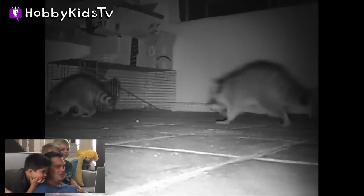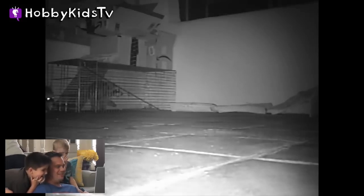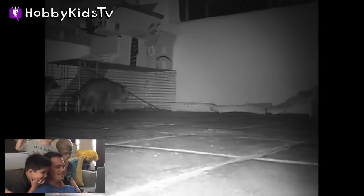Oh, they're trying to see what's going on. They're still eating the food. They're like, yeah, but there's still food here. I know Joe got captured, but you know. Oh, look, they're trying to climb on top of the cage. He's eating the chicken while he's in there.